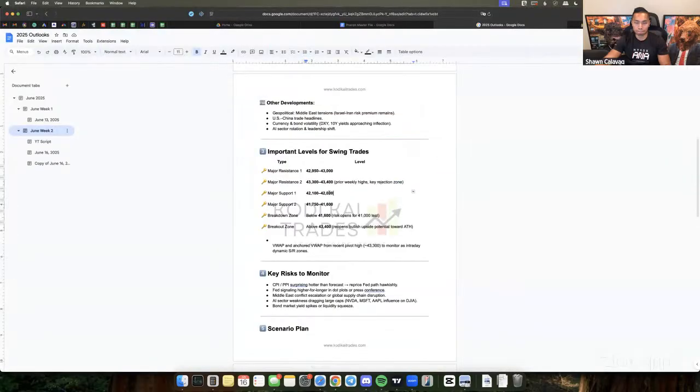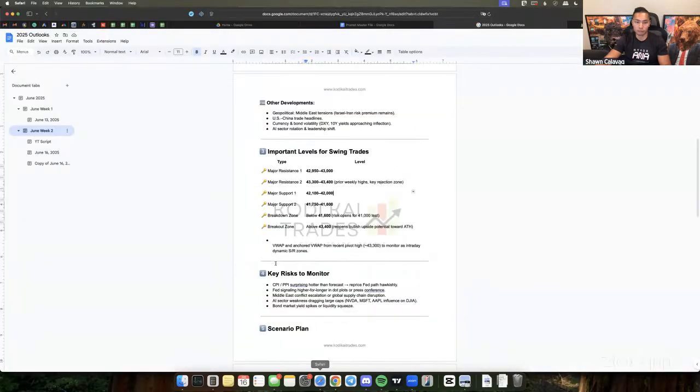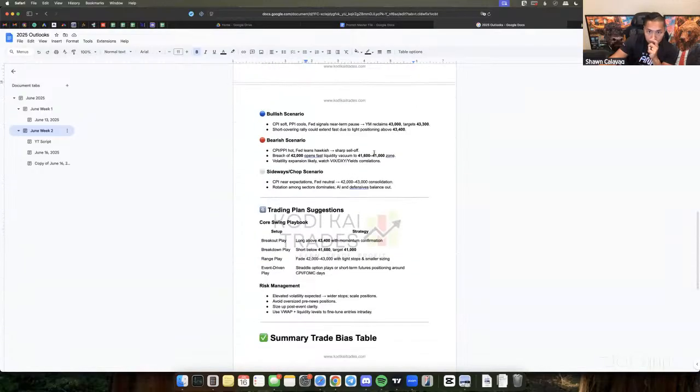So the first major resistance goes up to 43,000. We're already past 43,000. Let me see if there's anything else here that I need to look out for. Not really. So here's a breakout zone. If price gets past 43,400, this will be a breakout zone to the upside. There's a bullish scenario right there.